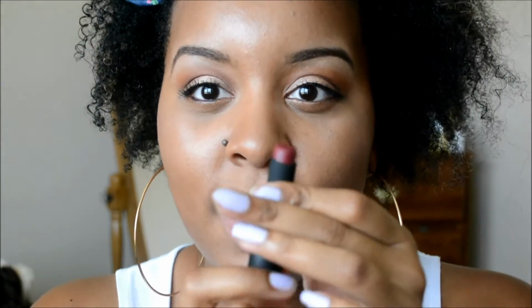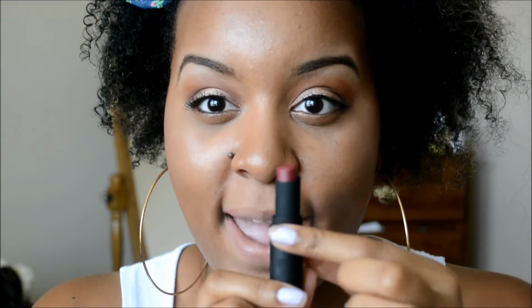The next shade that I'm going to get into is Urban Nights. And this one is like a nice purple, vampy looking color. And I'm going to swatch this as well. Yes, I believe the formula is really different. It goes on a lot creamier. It's not as matte as the other ones. But yeah, look at this color. It's gorgeous. Perfect for the fall. I love shades like this.